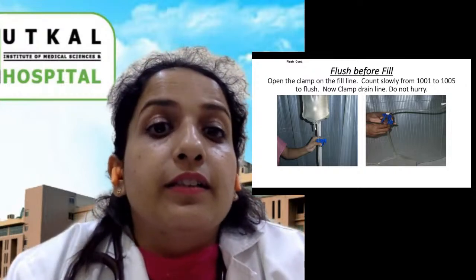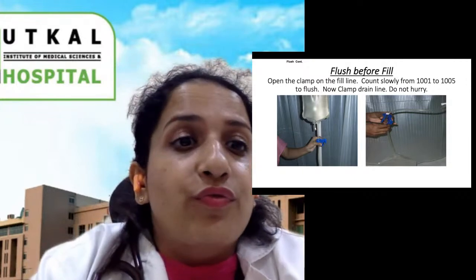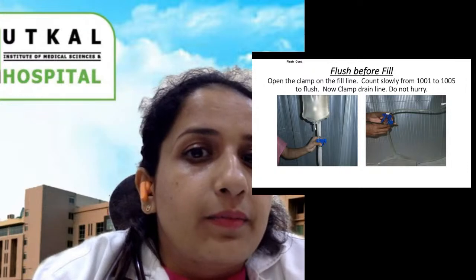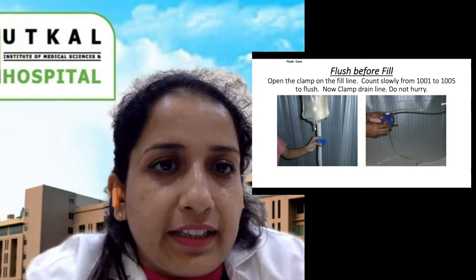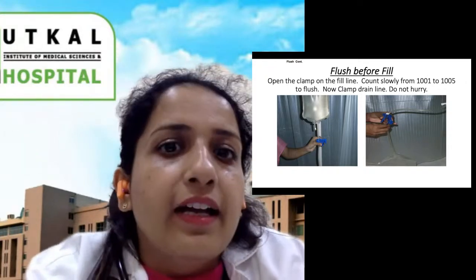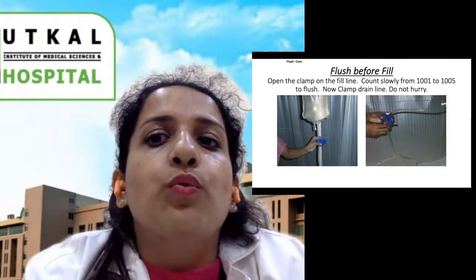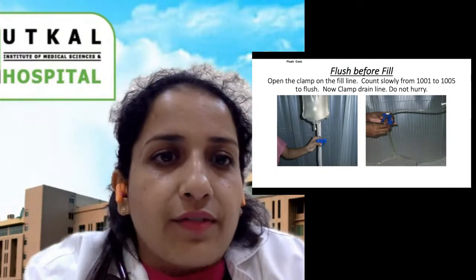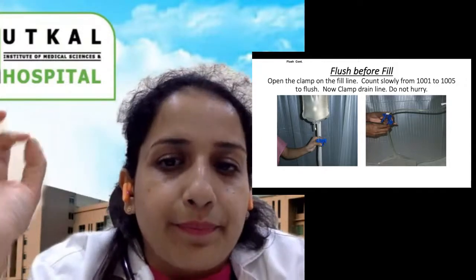So now there is a step known as flush. You open the clamp on the fill line. Remember, we have a bag hanging over the IV stand. So we connected a blue colored clamp over the fill line on the bag. You open that clamp, you count slowly from 1001 to 1005 to flush. Now clamp the drain line and do not hurry.